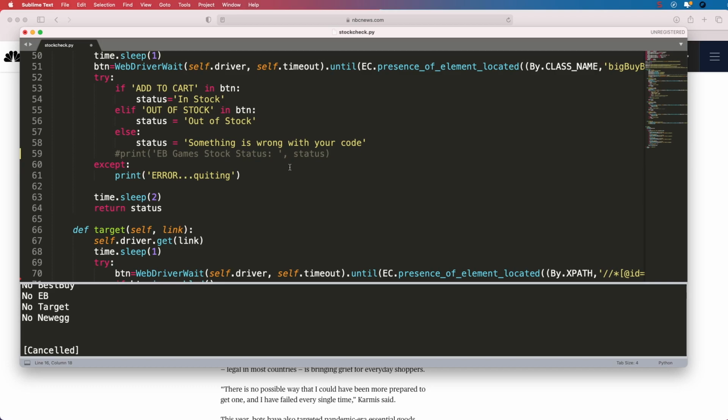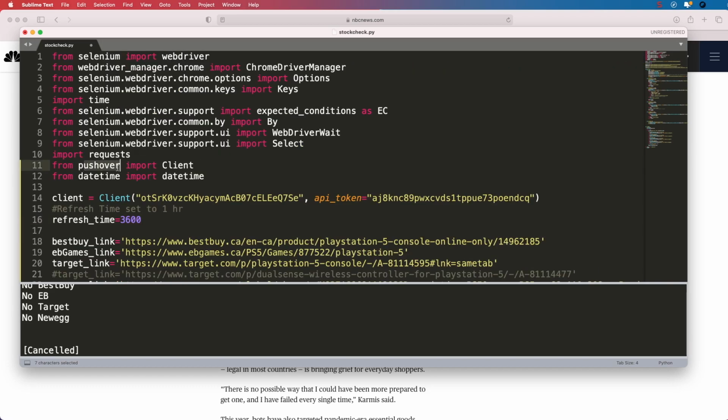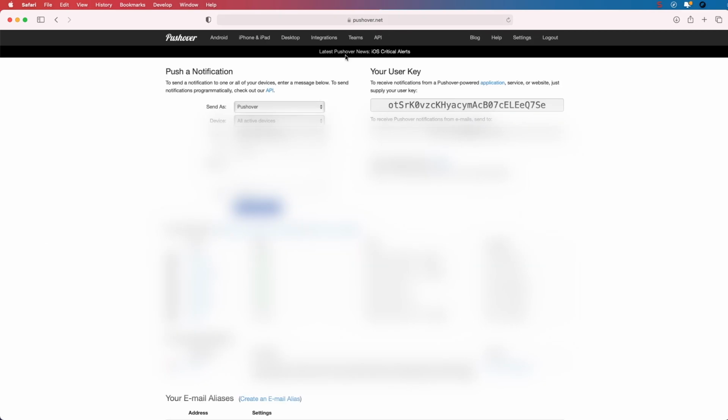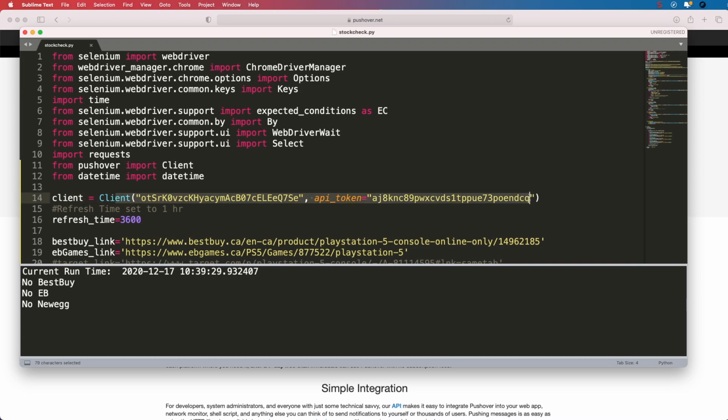If there is inventory, it's going to send you a push notification to something called Pushover. For Pushover, you're going to need a client ID and an API token, which I'll show you how to do. So you would just log into your Pushover, get all your credentials, and fill this part of the code right here with your client ID and your API token. Now obviously I'm going to change these because I don't want to expose them. You won't be able to use these anyways. But regardless, that's how you would set this up.